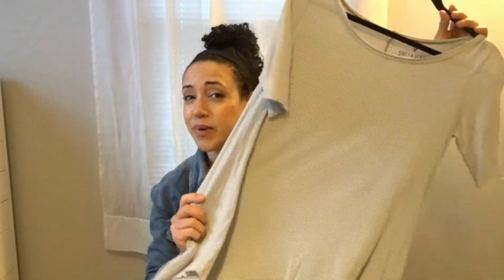I think I'm going to wear this with jeans to work in the next couple of weeks because it's not quite long enough to wear with leggings, but I can totally wear this with a denim jacket or that green hunter jacket that I was talking about. And it's super cute, super flattering, super comfy. There's a trend here. I want to be comfy.